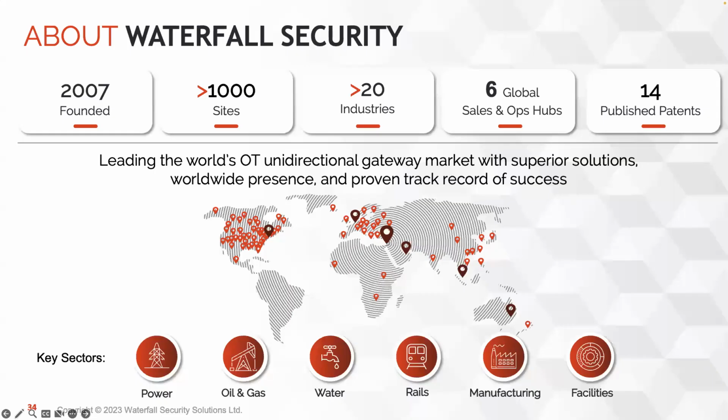A few words about Waterfall, if you'll indulge me. We invented the unidirectional security gateway. We've been around for 15 years. We have sites all over the world in all critical industrial infrastructures, including a lot of rail systems, and a lot of other industries. Next slide, please.